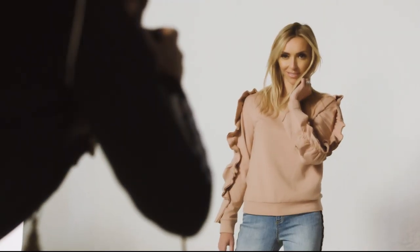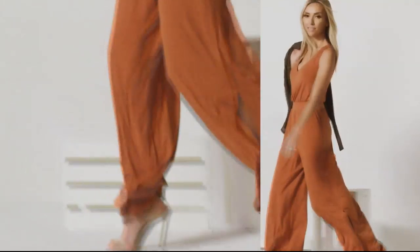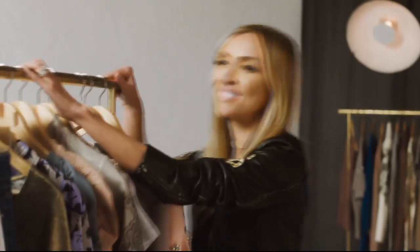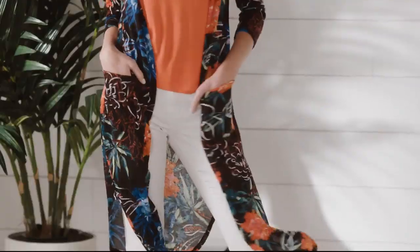Dubai Juliana is for the confident, fashionable, amazing woman. She can expect to feel comfortable. She can also expect a lot of compliments. They'll be asking, who are you wearing?